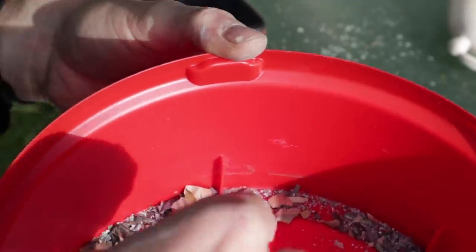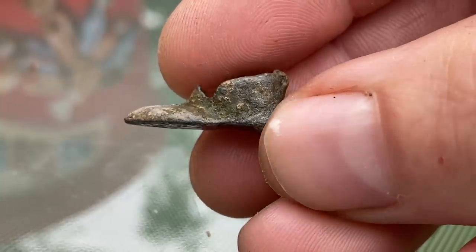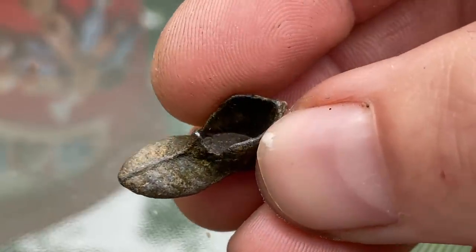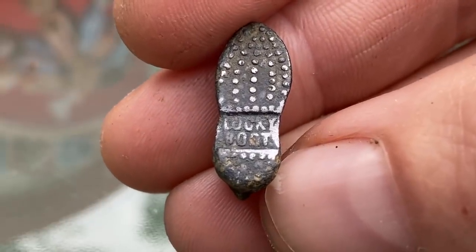Well, another find, just found a little shoe. And do you know what it says on the bottom? It says on it, lucky boot. Yeah, good one to finish on. Good luck in the muck for me. Or should I say, luck in the box?